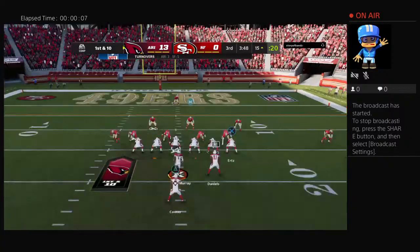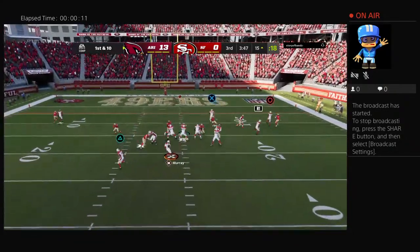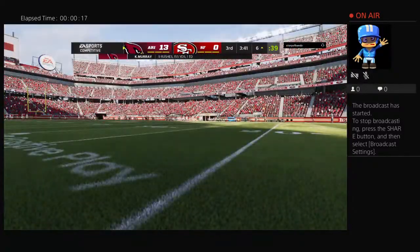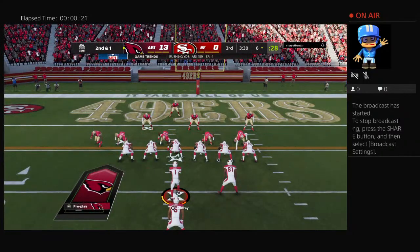Line of scrimmage, the 15. It's 1st and 10. After the turnover, here's Murray. Steps away to his left, and he'll protect himself at the end here as he winds up getting pretty decent yardage. First down marker at the 5.